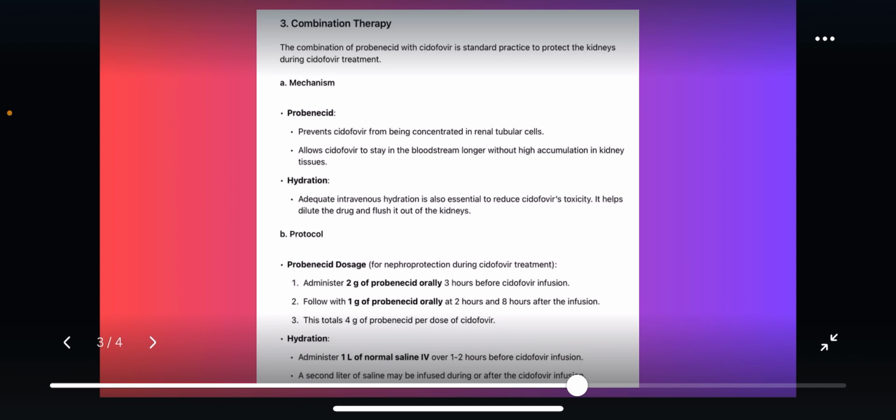You have to give adequate IV saline to reduce Cidofovir's toxicity, and it helps dilute the drug and flush out the kidneys. So the protocol is that you give 2 grams of probenecid orally 3 hours before Cidofovir use, and you follow it with 1 gram of probenecid orally at 2 hours and 8 hours after the infusion. This totals 4 grams of probenecid per dose of Cidofovir.